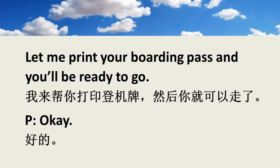继续说，我来帮你打印登机牌，然后你就可以走了。Let me print your boarding pass and you'll be ready to go.